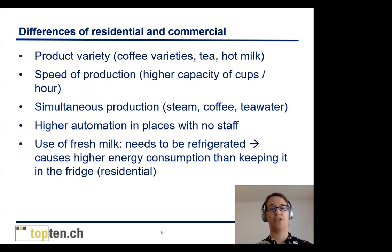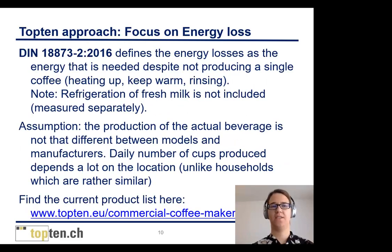That also consumes energy and is usually a larger amount of energy than when you would keep it in the fridge, because those appliances are very small, sometimes even just for a liter or 2 liters of milk, up to maybe 10 or 15 liters for the big machines, but it's still a much smaller volume than a normal fridge of 200 liters.